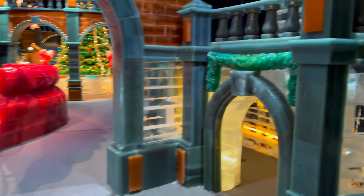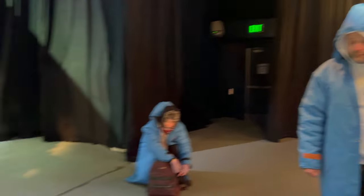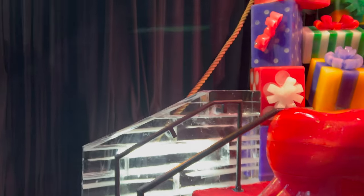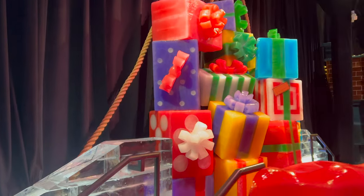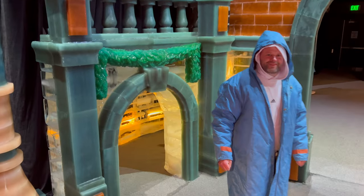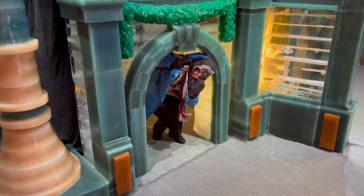Ooh, there's an ice tunnel. Gonna go through the ice tunnel with me, Kevin? Gonna go through the ice tunnel? You gonna go through the ice tunnel with me? Let's see. Gotta crouch down to get in here. I made it through. I was able to make it through crouch down. Ooh, presents. This is neat. You made it through. I think Rosie's coming. Here comes Rosie. She's made it. You made it. You made it.